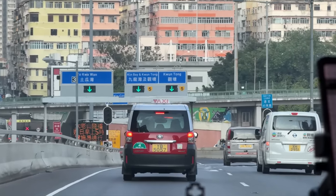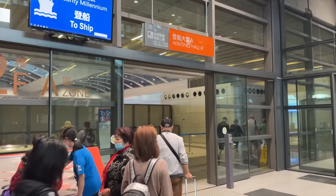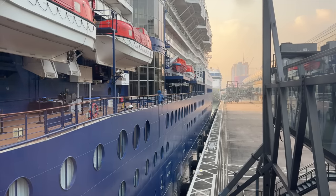Now we really must head back to the cruise terminal for our departure. Thankfully, the boarding process is fairly seamless, and after a brief security check, we're met by one of the lovely Celebrity crew members, who insists on helping us back on board.